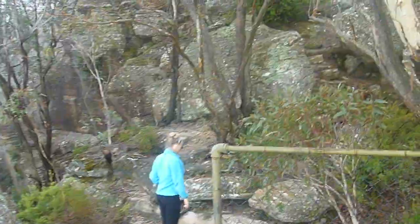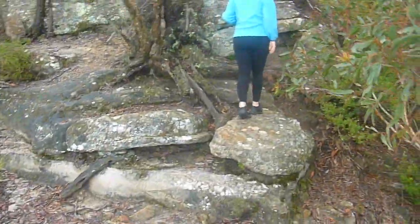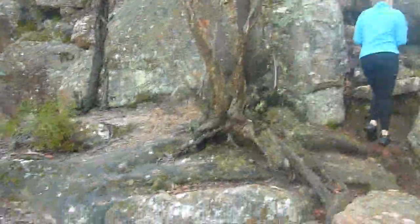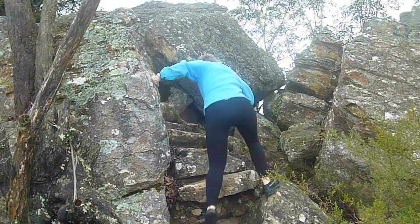Okay, we're going to head back up to the Trig and get a few snaps, and then back to the car park. And there was that other little track that heads down somewhere else, so we'll do that before we head off while we're up here, and then we'll head back down the mountains. Careful, Jules, watch those ankles.